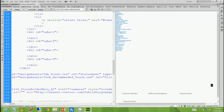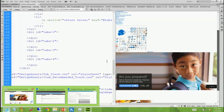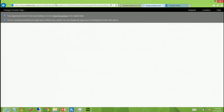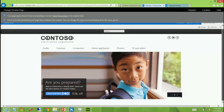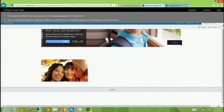Oh, there we go. All right. So as I do that, let me go back to my preview, hit refresh, because again, that's the model. Just edit and preview. All right, and now it's looking pretty good. I've got this rotator control in place. Got a quick rotator bug. But let's go ahead, and now let's delete.